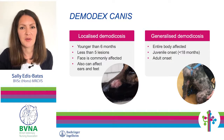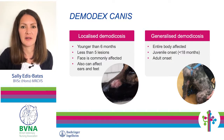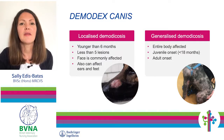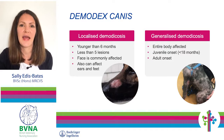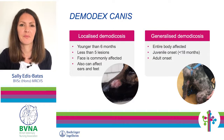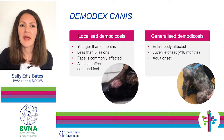There are two forms of demodicosis, localised and generalised. In localised demodicosis, we usually see this in dogs younger than 6 months of age. The lesions are typically small, well-defined areas of hair loss, and there are usually less than 5 lesions on the pet. The most common area affected is the face, but we can also see lesions on the ears and feet. Unlike sarcoptic mange, the animals are usually non-pruritic, and lesions usually resolve spontaneously, typically within about 6 to 8 weeks.